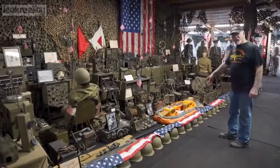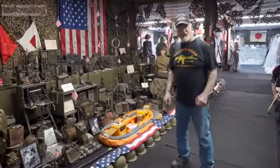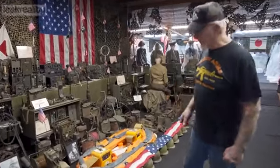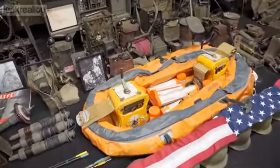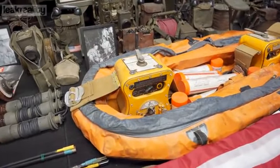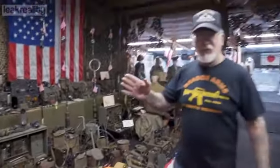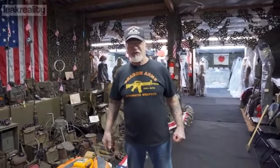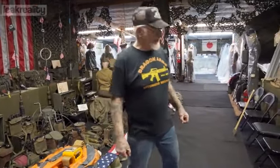You're probably wondering what the raft is there for. That's the raft that was in the B-24, B-25, B-17s, and B-29 bombers. And these are the SOS signal transformers, and that would send a signal out so they could be rescued. And what I just got from Hazel Pollock in Montana, my best friend, thanks to him, he supplied probably half the museum here over the last 35 years.